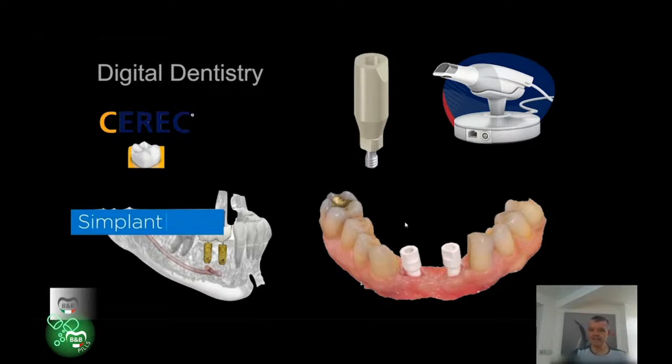And then I think it was 6 or 7 years ago now that I bought the 3Shape Trios scanner, which was a complete revelation to my practice, and there's no going back for me now.